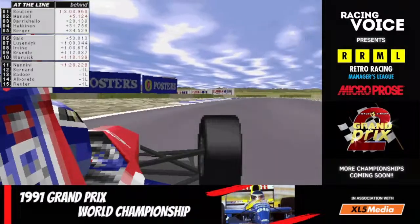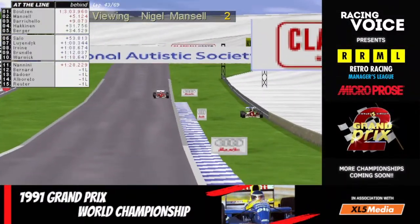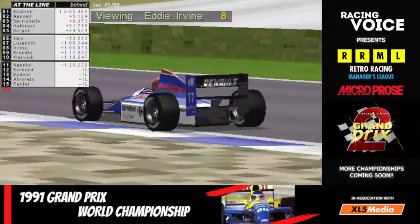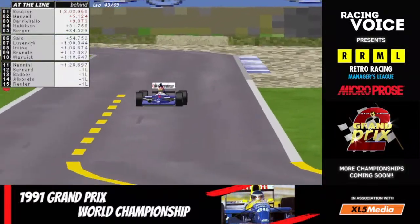On board the Brabham Ilmor of Mika Hakkinen. A lot of rumours flying around about this team. Brabham potentially putting the team even up for sale. They've had a miserable 91 season. And with the Ilmor engines, there's a potential for a Mercedes deal.